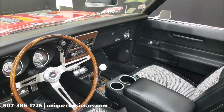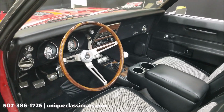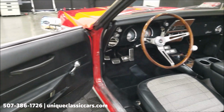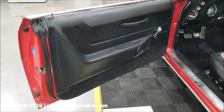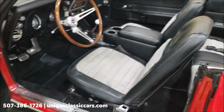Also, one of the things that will go with this, there is a folder with some manuals, showroom brochures, paraphernalia. That will also go along with this vehicle. Door panels, good shape. And take a look again at the underside of this car, undersides of the doors. You can see it appears to be a very solid car.